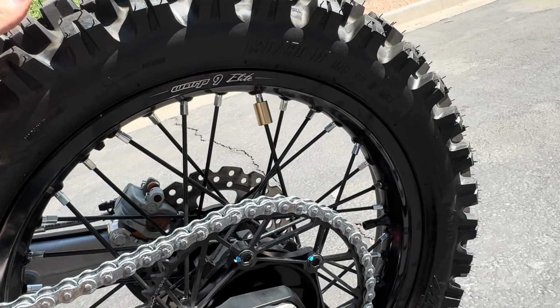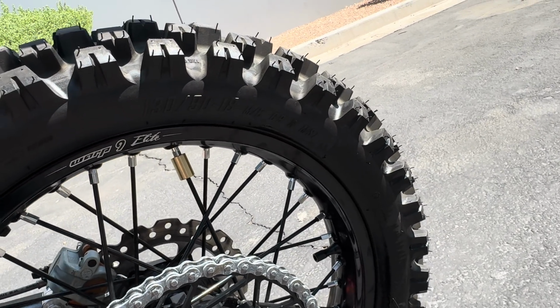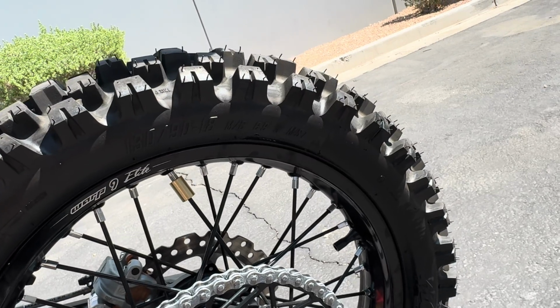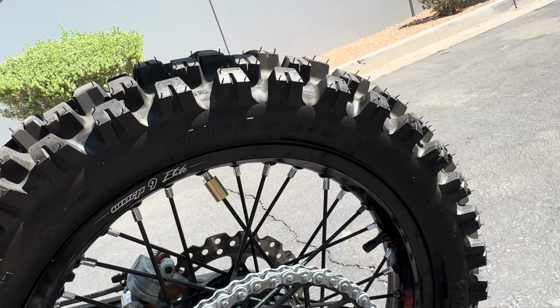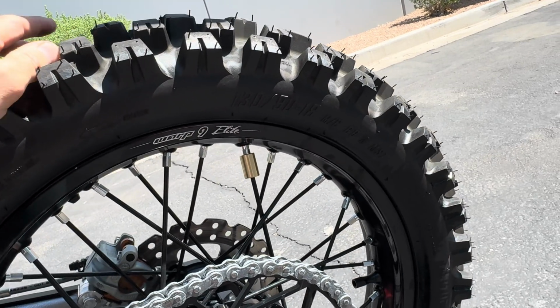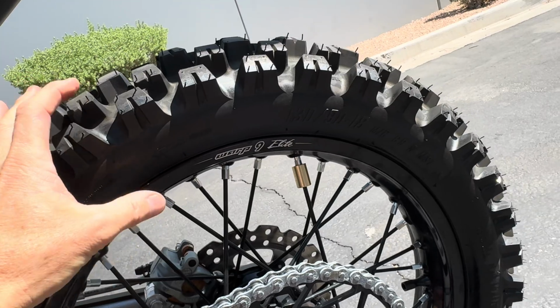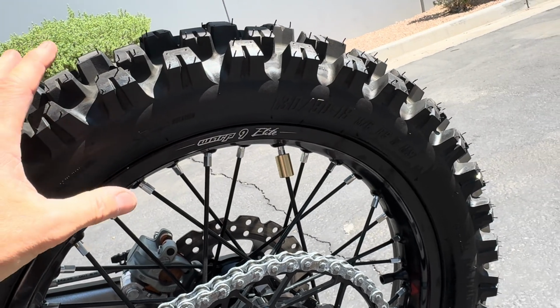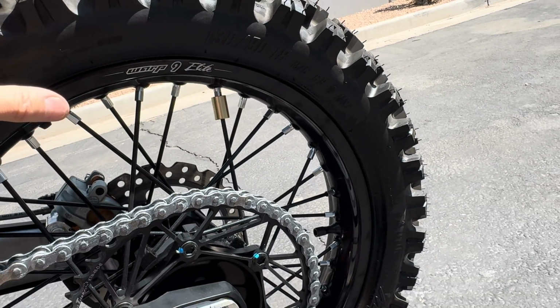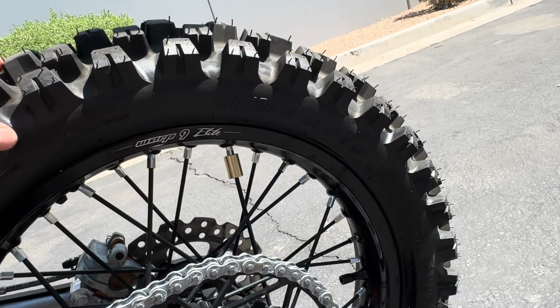So 130 size tire. This is the Motoz Tractionator IT, intermediate terrain. The front is the ST, soft terrain. We like a softer front tire and a little bit harder rear. That's a great combination. And then this is the 130 size, super beefy, a lot of sidewall, a lot of top profile, just a great all-around tire, quiet, great traction, really good cornering, good drive. We think it's a great tire.